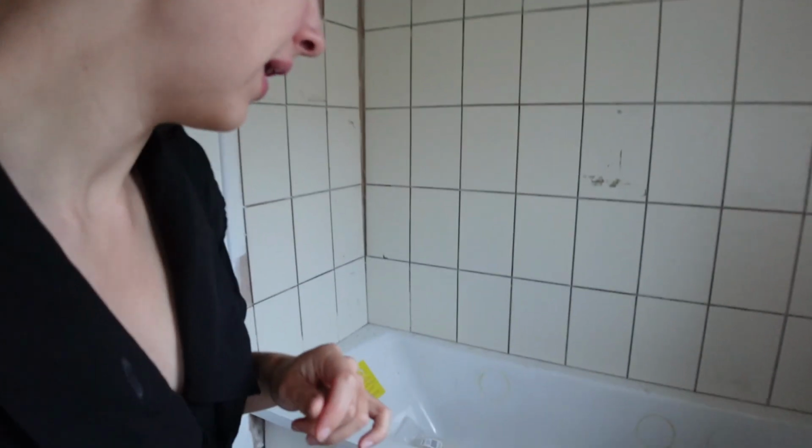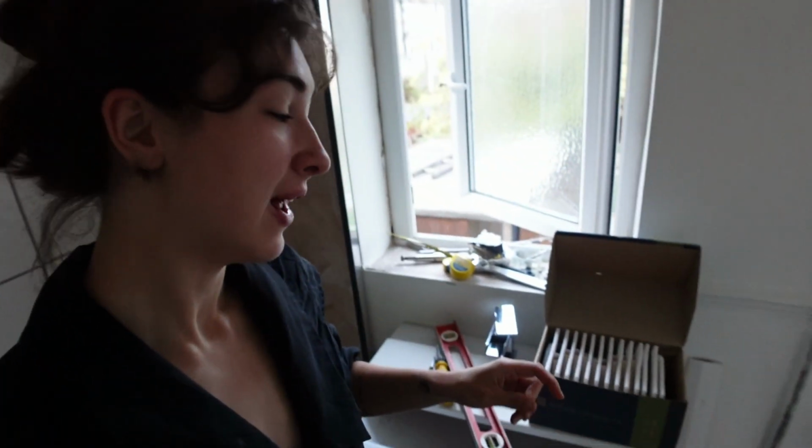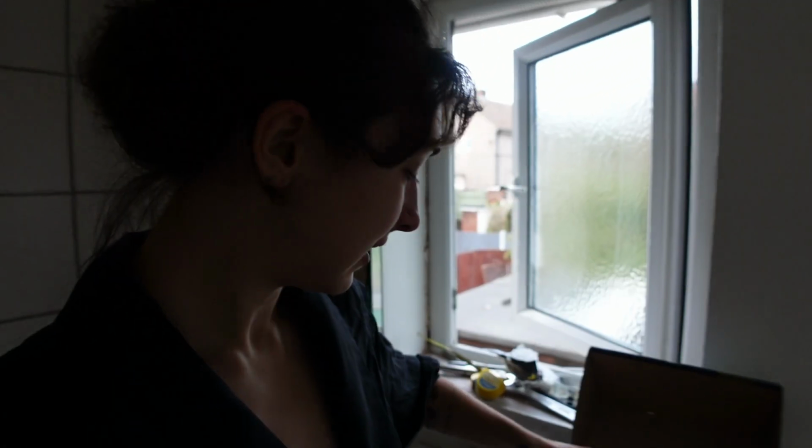Okay, hello. I have spent the afternoon cutting tiles into halves and quarters and all the different things that we need. I also have installed us a new light fixture in here. It is real bright. Oh my goodness. So I just need to go and mix up some tile adhesive and then we can get started.